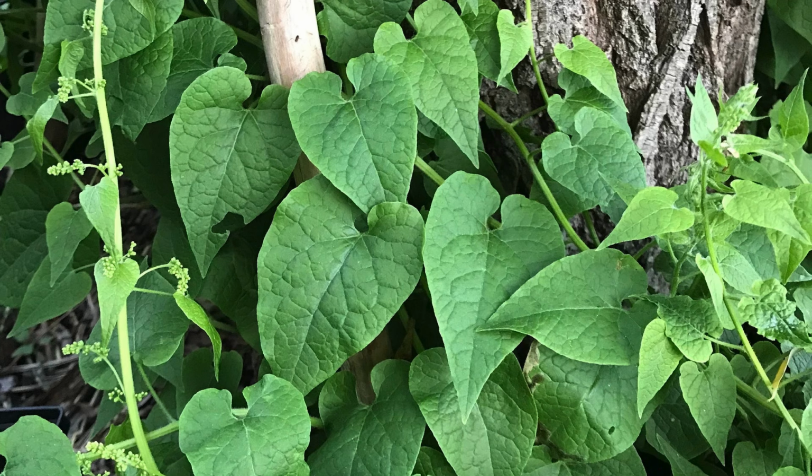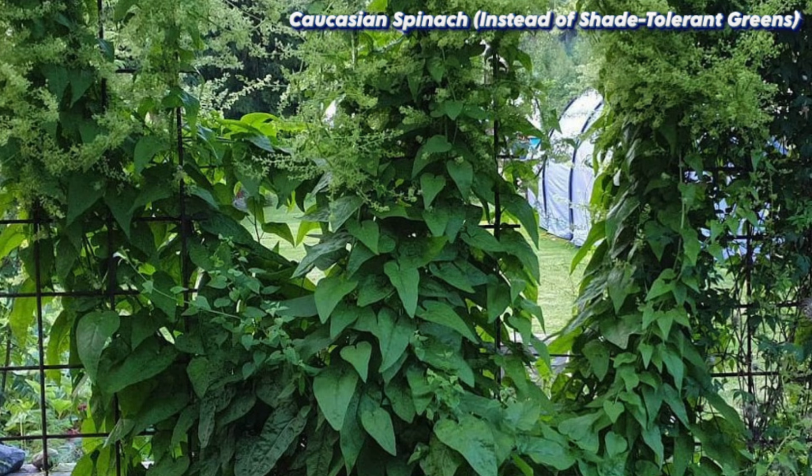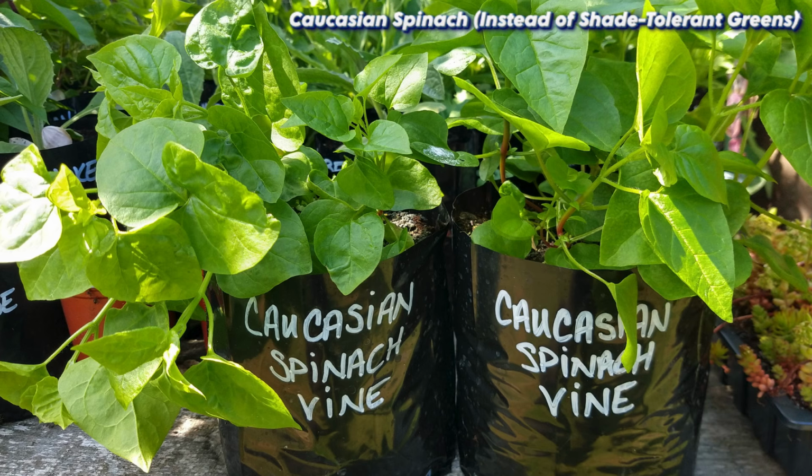Number 4. Caucasian spinach, instead of shade-tolerant greens. It grows in zones 3 to 6. Spinach hates summer. It bolts, turns bitter, and gives up the moment temperatures rise. If your garden is shady, regular spinach struggles even more because it wants decent light but not too much heat.